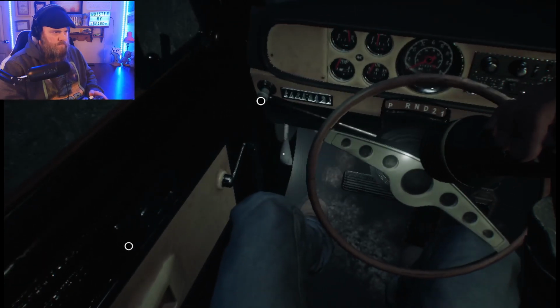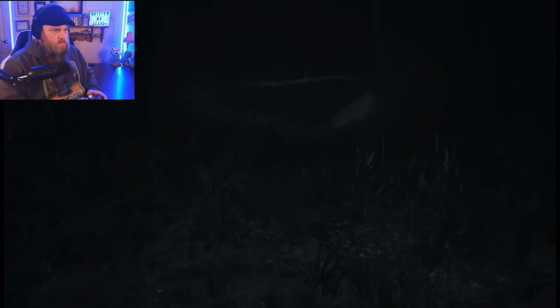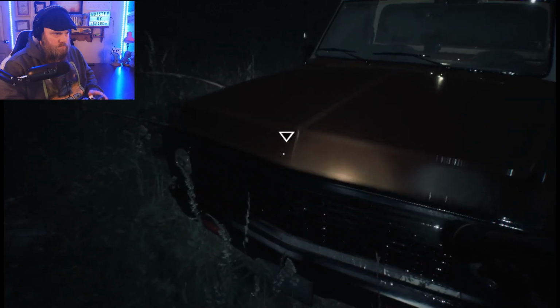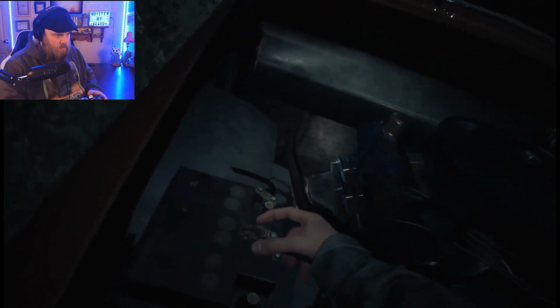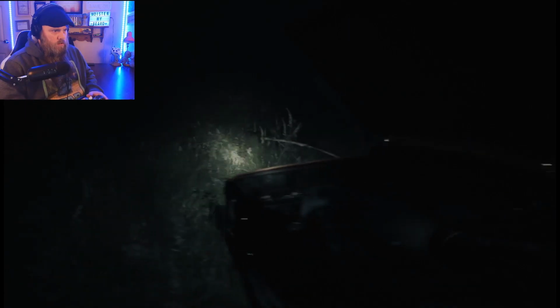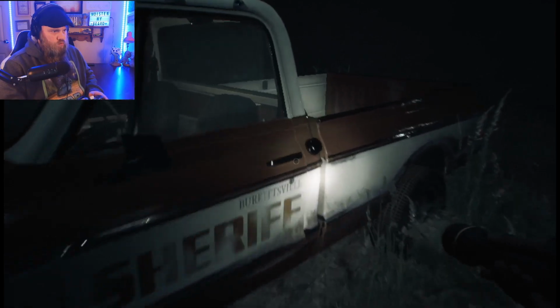No battery. I should take a look under the hood. Something to scare the shit out of me. Here, boy.